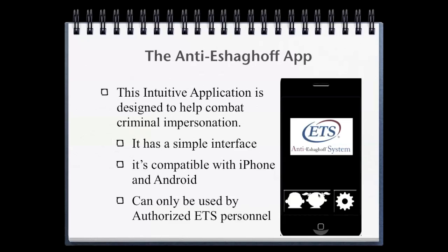So now let's take a look at the home page here. So the Anti-Eshaghoff application is designed to help combat criminal impersonation. It's going to be a very simple interface. It's going to be compatible with the iPhone and the Android, and it can only be used by authorized ETS personnel.